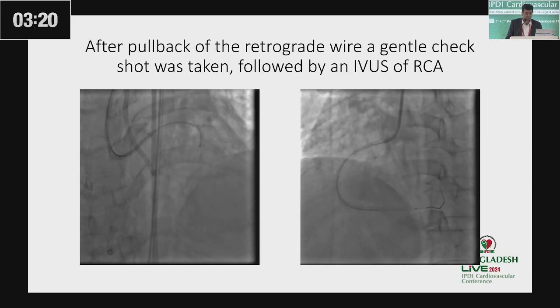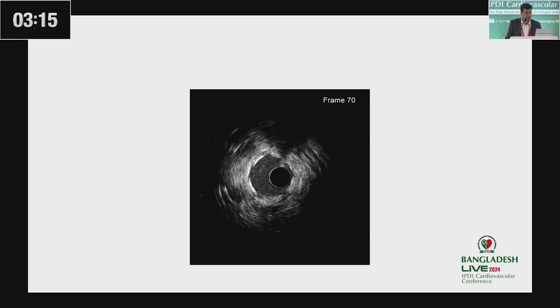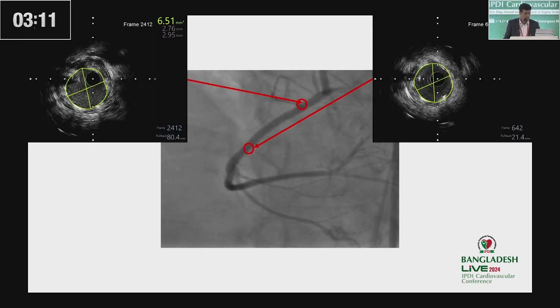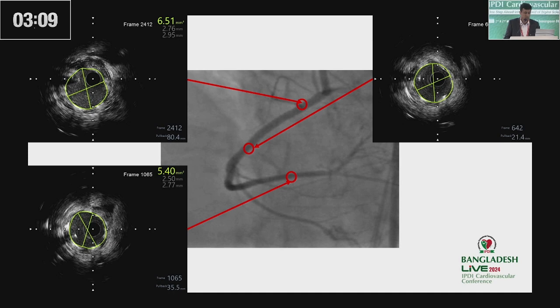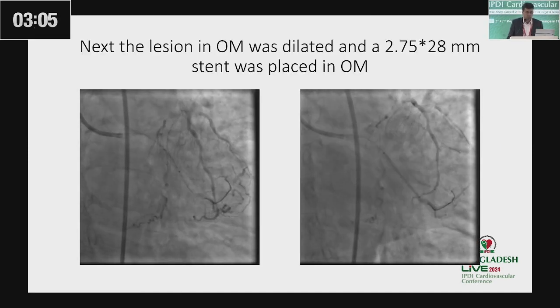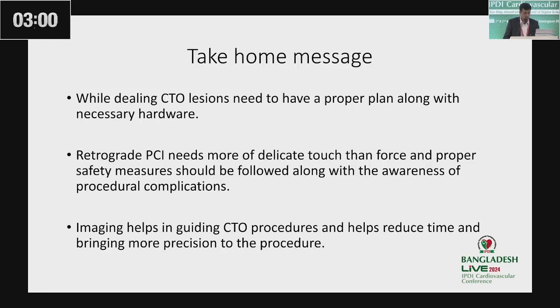After that, we repeated an IVUS of the RCA, where you can see the stent deployment was quite satisfactory with no significant indentation. The MLA was quite good. And then finally, we did the OM3 with OM lesion, which was quite easy. So we successfully managed to address this CTO by the retrograde approach without any major complication.